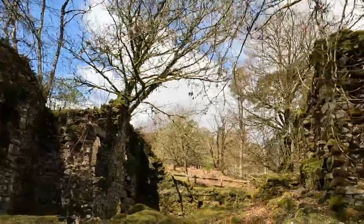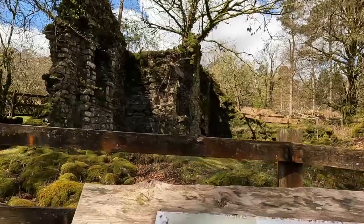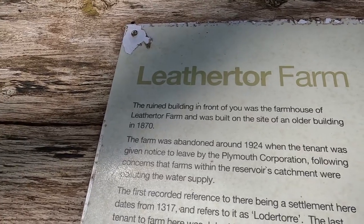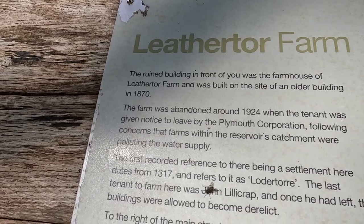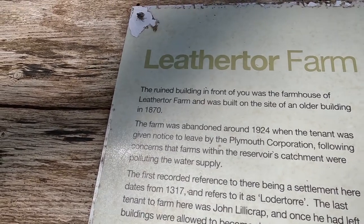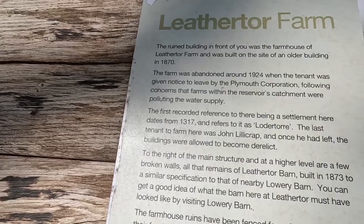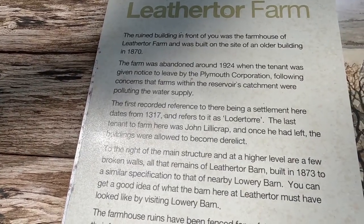Leathertor Farm. Well, I should say what's left of it anyway. The ruined building in front of you was the farmhouse of Leathertor Farm. It's built on the site of an older building in 1870. The farm was abandoned in 1924 when the tenant was given notice to leave by the Plymouth Corporation following concerns that farms within the reservoir's catchment were polluting the water supply. Fair enough. The first recorded reference to a settlement here, in 1317, refers to it as Laudator. The last tenant of the farm was John Lillycrap.